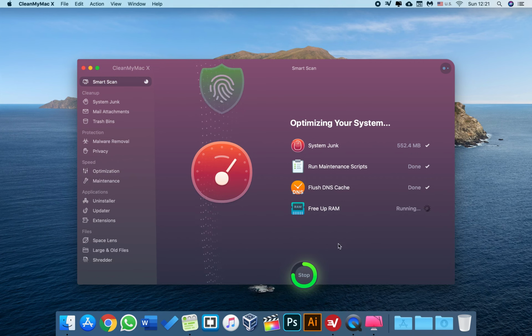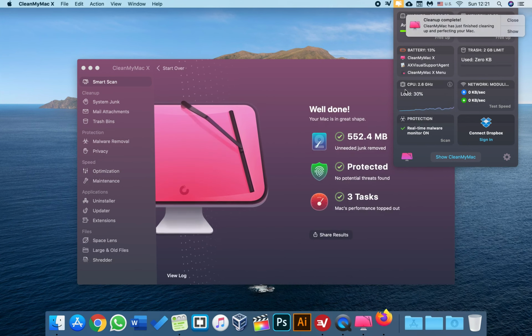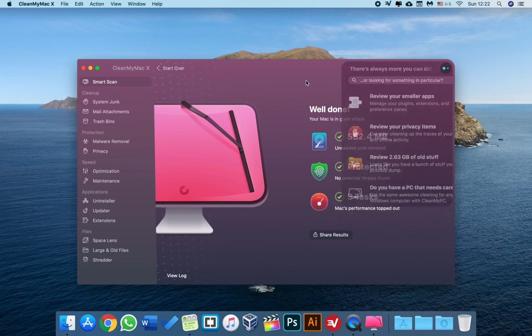You guys can see right here that it shows 552 megabytes, and it is still running. Now what I like about it also is it has this cool information panel at the menu bar here. Just close this out real quick, close tabs. You guys can see it has this cool little information panel. It shows you how much of the CPU is being used. It shows you about the battery. You guys can see I have 12% battery. It shows you how much RAM you're using and your storage. So it's pretty useful, pretty good.